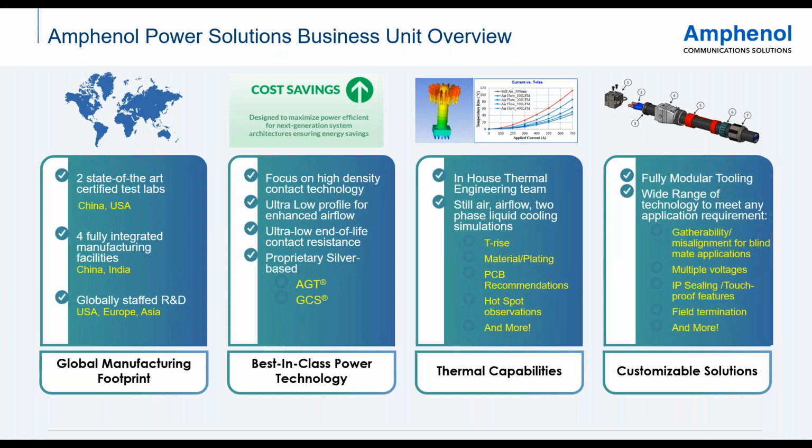So to start off, I just want to introduce the Power Business Unit for those of you that are not familiar. So our business unit is centralized under the newly formed Amphenol Communication Solutions Division. Our headquarters are actually located here in Valley Green, Pennsylvania. We have 4 fully integrated manufacturing facilities globally in China and India. We have 2 state-of-the-art certified test labs, both here in the United States in Valley Green, Pennsylvania, and then also in China. And then we also have a globally staffed R&D team in the USA, Europe, and Asia Pacific regions.